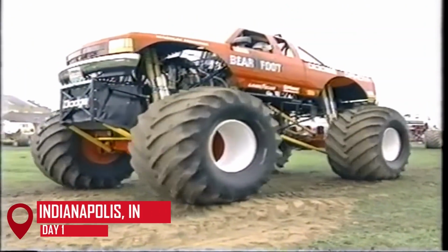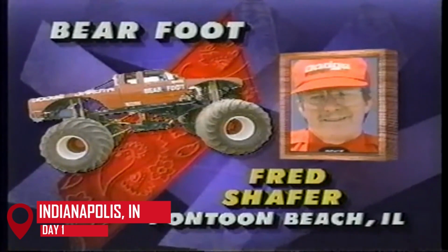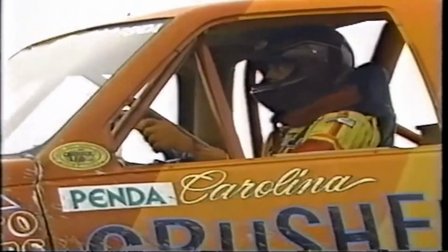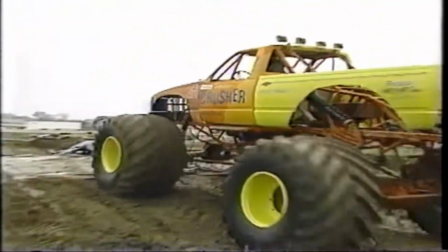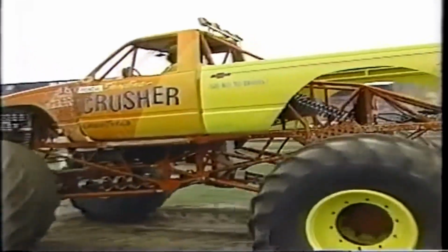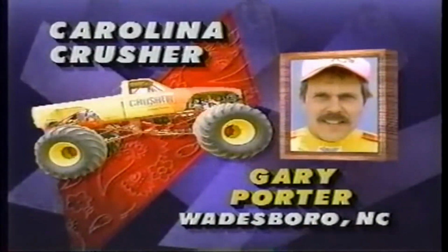He's with Army. Out of St. Louis, Missouri, there's a good look at Fred Schaefer in Barefoot. And this is a big Dodge out of the state of Illinois. Yeah, Fred's teamed up with the Mopar people to put that Dodge name right back on top of the truck selling list, and he is going to represent them well, but it's not going to be a walkover because Gary Porter out of North Carolina is not afraid of the Dodge at all.